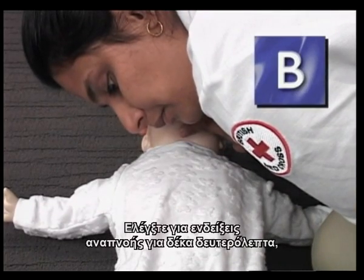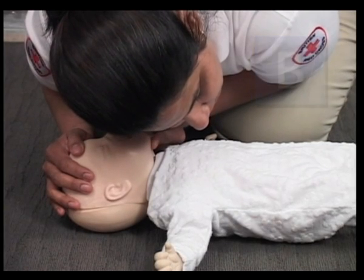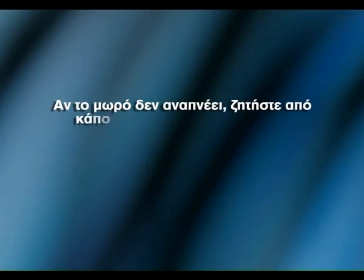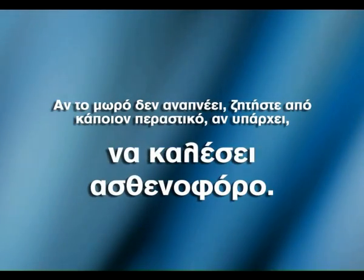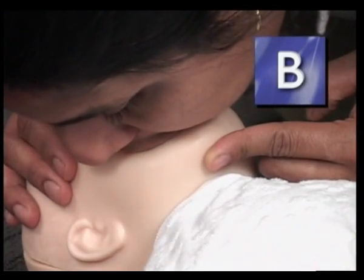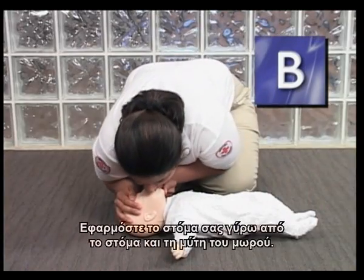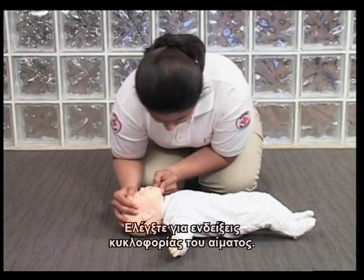Check for breathing by looking at the chest, listening and feeling for air for 10 seconds. If the infant is not breathing, send a bystander if available to call an ambulance. Give the infant 2 effective rescue breaths. Place your mouth around the infant's mouth and nose with a tight seal.